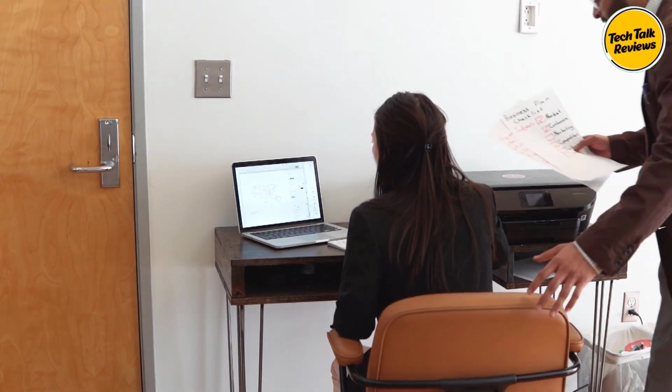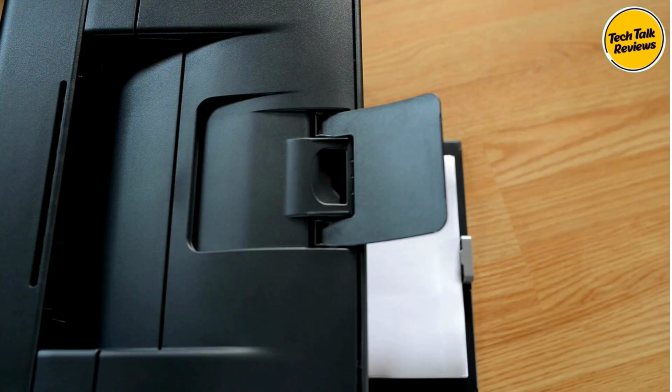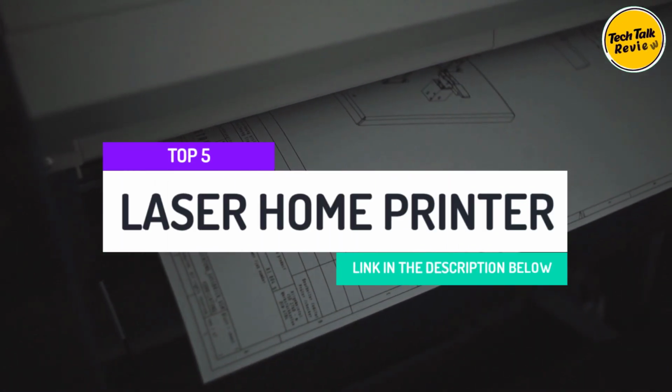Whether you're searching for high-quality printing or you're a budget-conscious consumer seeking efficiency, you've come to the right place. In this video, we've compiled the top 5 best laser home printers of this year.